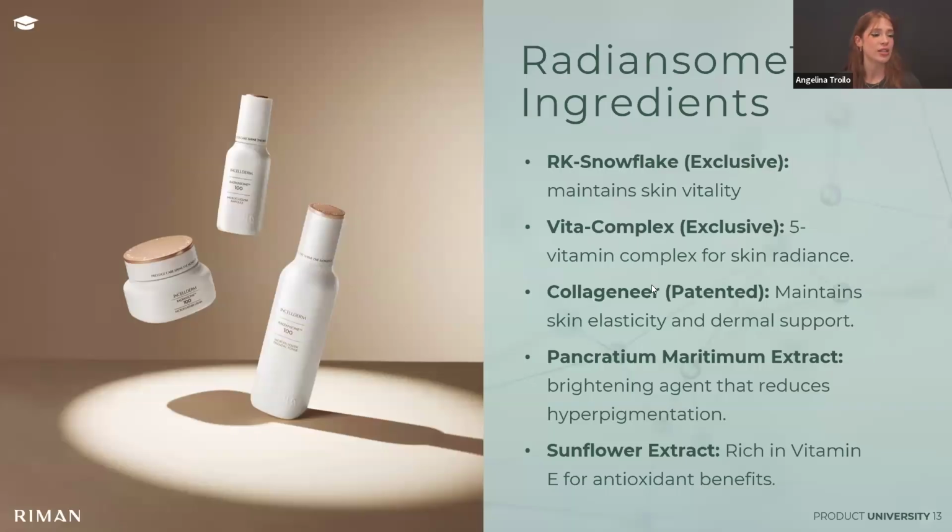The third key ingredient is collagenere, and so this maintains skin elasticity and dermal support. Again, this is another natural plant extract. Specifically, it's the Lupinus albus seed extract, and it has a specific peptide chain that mimics human collagen.